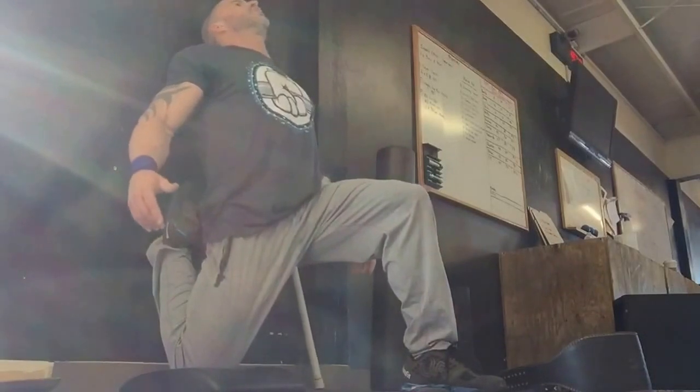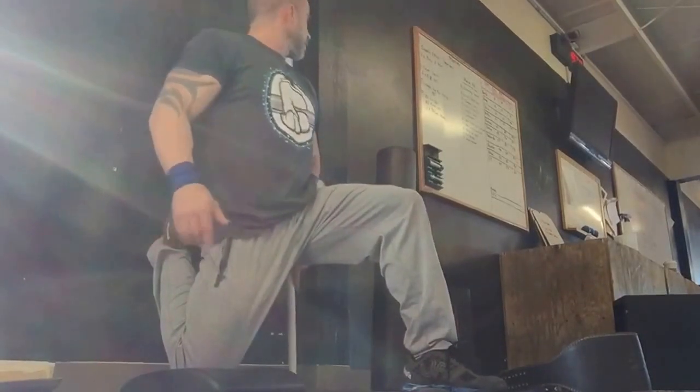Remember, this is not a couch stretch. This is how everybody tends to do it. And it's not okay because you're arching and putting yourself into extension. So suck yourself in, squeeze the glutes, push the pelvis forward. How long do we hang out? 2 minutes. Hook grip Mickey says you gotta stay here.